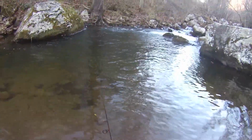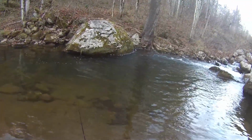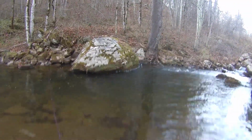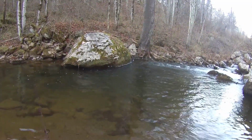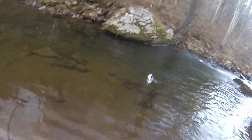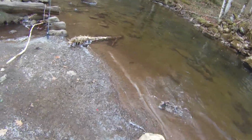So I think this is the cast where I hook into the big one. She's a nice fish, you'll see here. You can see I'm doing the fast jigging here, and she couldn't handle it. That was finally the ticket right there. And she has that ultralight pole bent. I have 2-pound test, so I'm getting her on the bank as soon as I can.